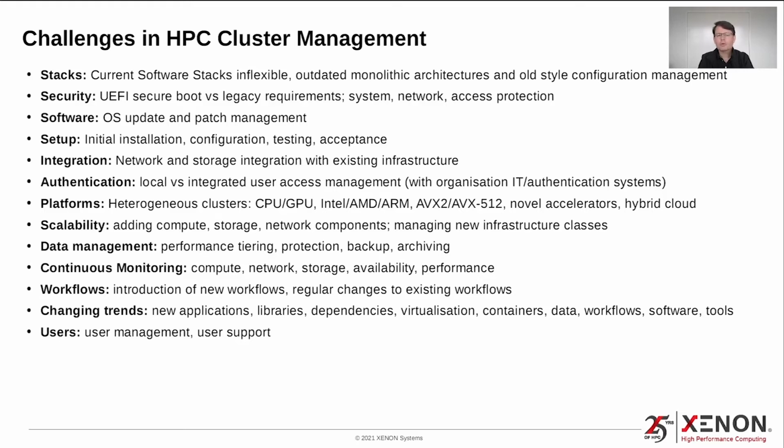And of course, the workflows need to be developed, integrated, regularly changed and updated to fulfill the customer and user requirements. And there are also new trends with different applications and libraries, different dependencies, containers, changing workflows, and changing tools. With that, I'll hand over to Xenon Senior Solutions Architect Jakub Salad, who will take you through some of the details and then some of the solutions we found in this space.